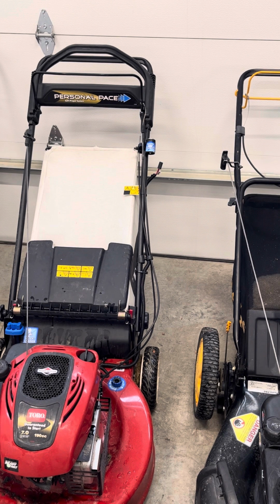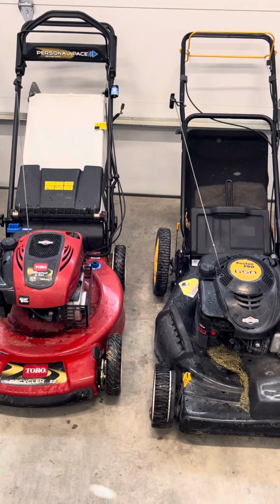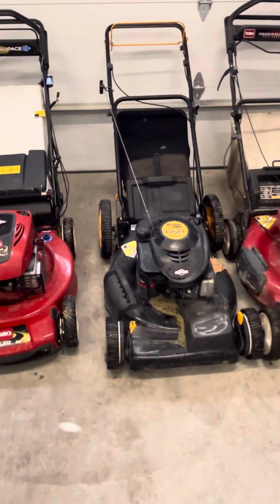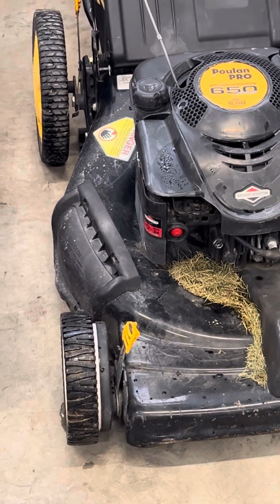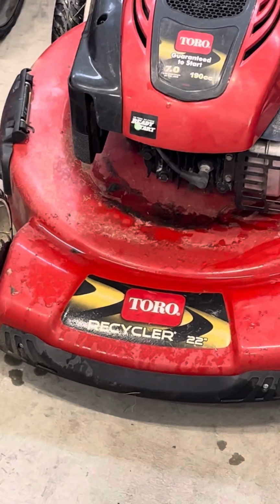Okay, next thing. Next thing is primer bulbs. So I'm just trying to go over everything with you guys so you can understand. As you can see on this Briggs & Stratton, it has a primer bulb right there. You hit that two or three times, it primes your machine, and it should start on the first or second pull. Here's another Briggs & Stratton without a primer bulb.